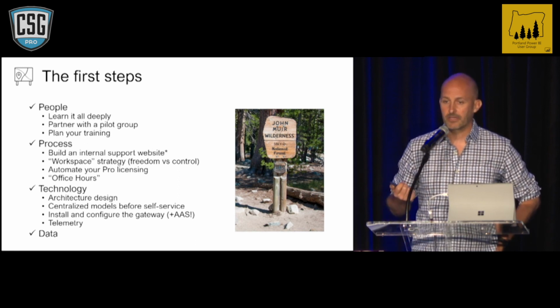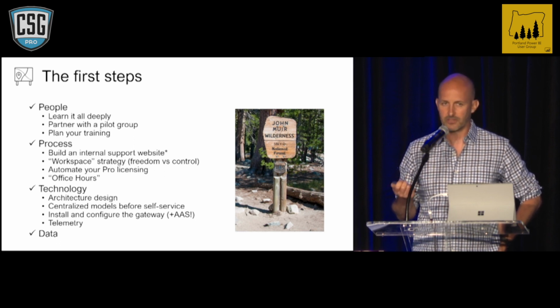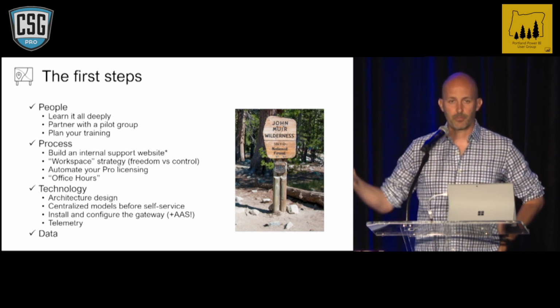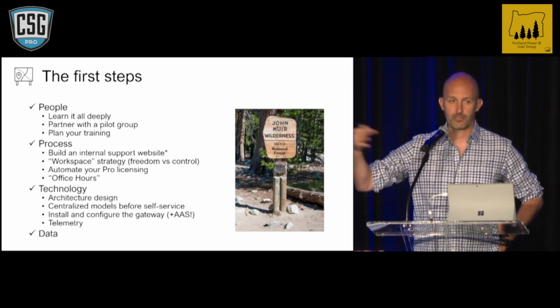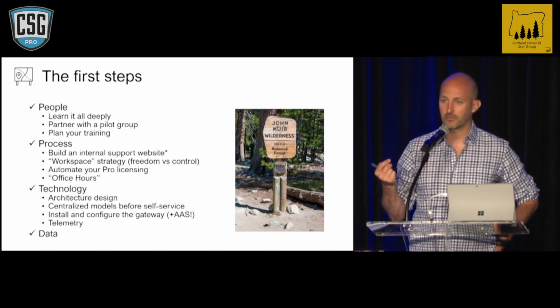Office hours is a concept that I picked up from Tableau years ago, and it was more of a sales technique. They knew that if they landed in a functional department and trained people and supported them and incubated it, their software would sell better. And I think that the concept is still really valuable for deploying BI across an enterprise.